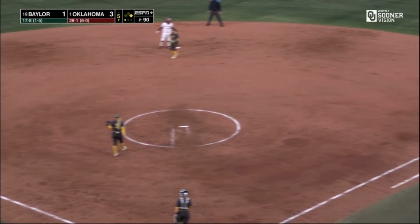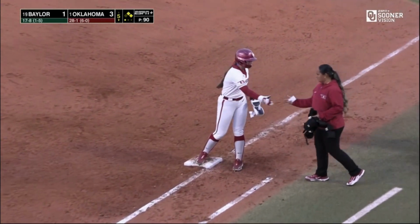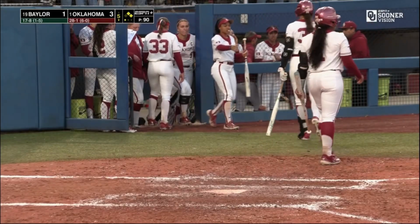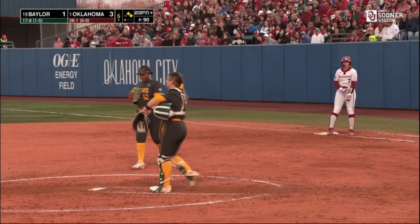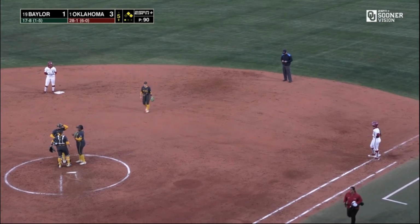Pickering goes the other way. And a kid. There's a freshman at second. There's a freshman at first. There's only one out in the bottom of the 5th inning, and it's 3-1. Favorite part about all of that is Pickering's reaction. She gets to first, laughing, just kind of going, okay, there it is, and making the adjustment. We haven't seen her handle that pitch on the outer half.